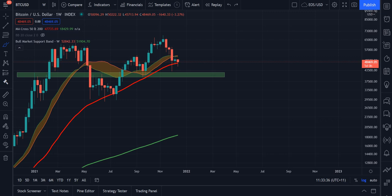But the point is, if we do close below this 50-week, which, by the way, is only at 47,700, literally 700 USD away, it's nothing. It's very, very close. If we close below that on the weekly chart by a substantial amount, that's confirmation of a bear market. Regardless of what bullish chart you want to look at, that's bear market confirmation. We don't just close below that and then nothing happens. We drop every time. I can show you.